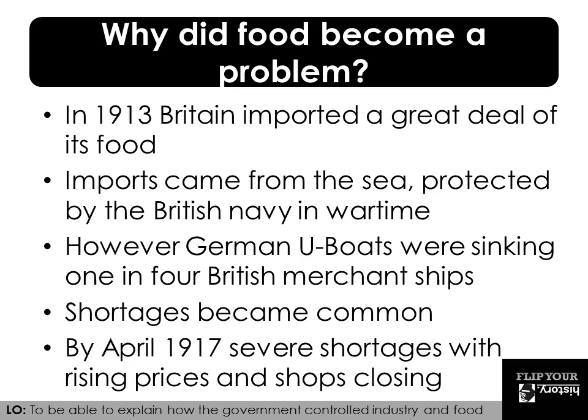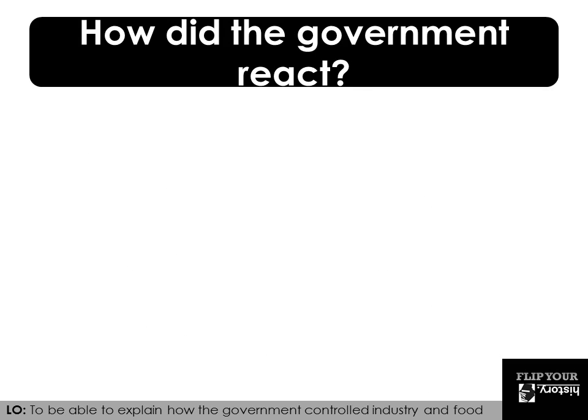So by April 1917, there were severe shortages, with rising prices and shops closing, often at lunchtime because they had simply run out of food to sell. And this affected morale because the richer people could afford to continue eating, but actually the poorer people were running out of basic foodstuffs. So how did the government react?